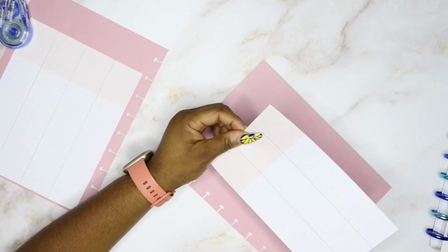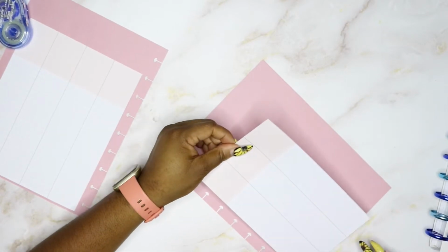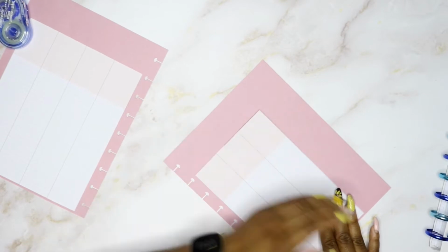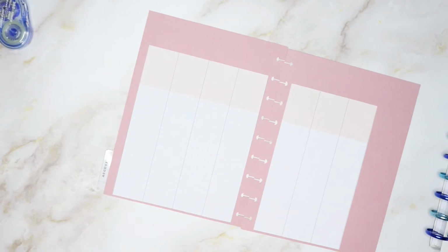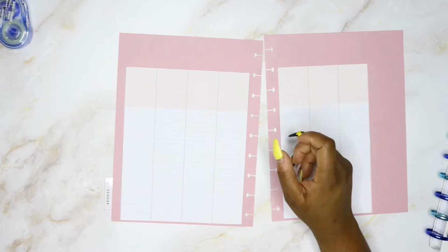I put 4 days on the left-hand side and 3 on the right-hand side, just because my week starts on Monday. And I work 4 days a week, 10 to 12 hour shifts. So I wanted to have my work days all on the left side and my weekend, which is Friday, Saturday, and Sunday, on my right side.